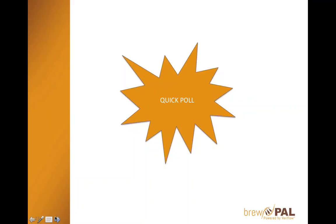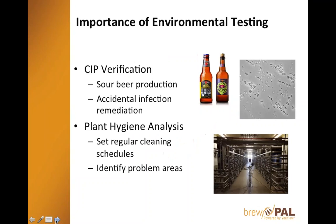So for the 50% of you who currently do testing, hopefully I can give you some different ideas on how to utilize it. And for the 50% who currently don't, hopefully I can convince you that it is very worthwhile. And maybe you can start up your own program, and I'd be more than happy to help with that.